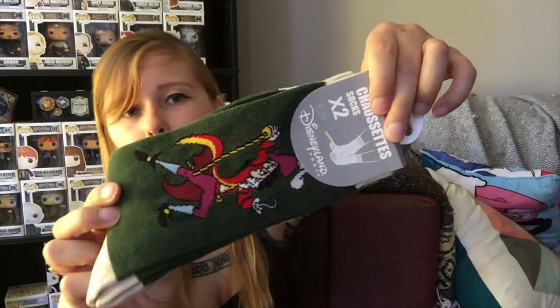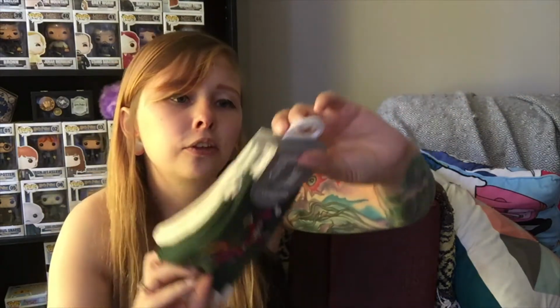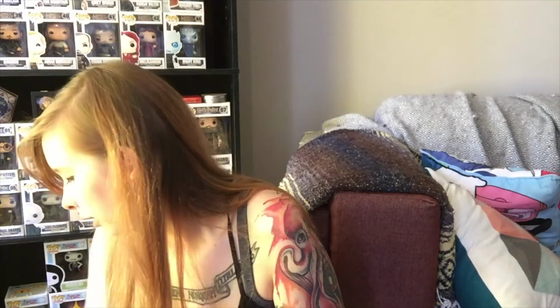The next thing I will show you is clothing. I did get these pair of socks. I couldn't leave these behind, so Captain Hook is one pair, and then Peter Pan on the other. And these were only €9.99, and I thought that was a really good deal. Something like this would probably go for $20 American at World, so I'm pretty happy with these. These are pretty cute.